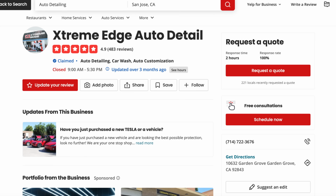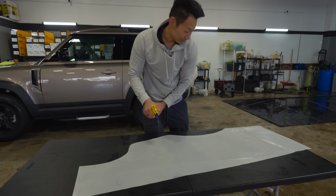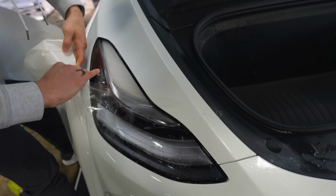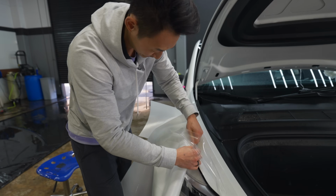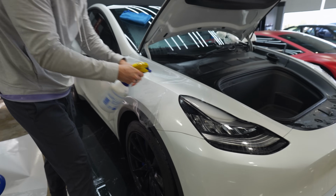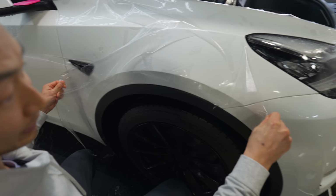So I really want a job at Extreme Edge. So I'm gonna try my best to get this right. Because if I could get this right, pay raise, baby. Oh my God. So I'm trying to roll it out. I'm already stressed. Okay, we got step 1. Okay, so I'm spraying it. I already have contamination here. Okay, we're making progress. We're making progress here.